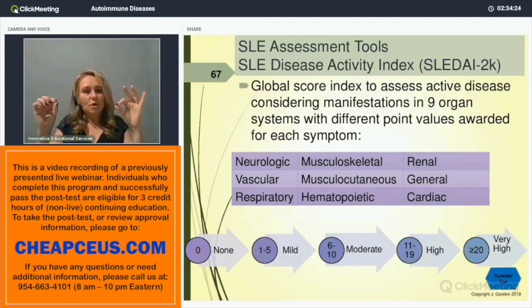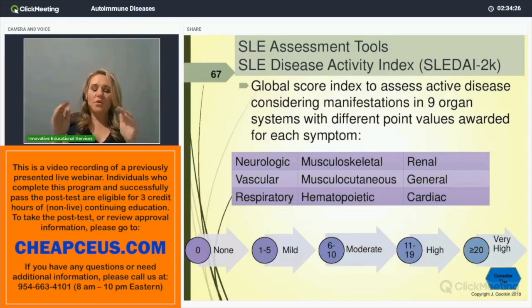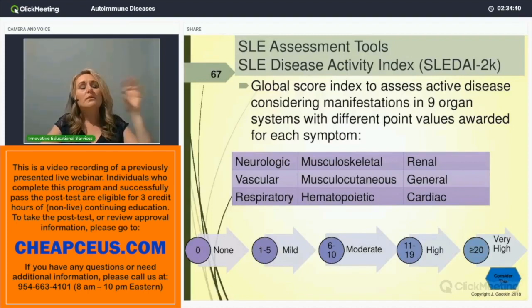When you look at the scores, any score of approximately 3 to 4 means it's an area that you should be looking at. You should look more closely at that body system and then obviously refer out if it is beyond your scope.